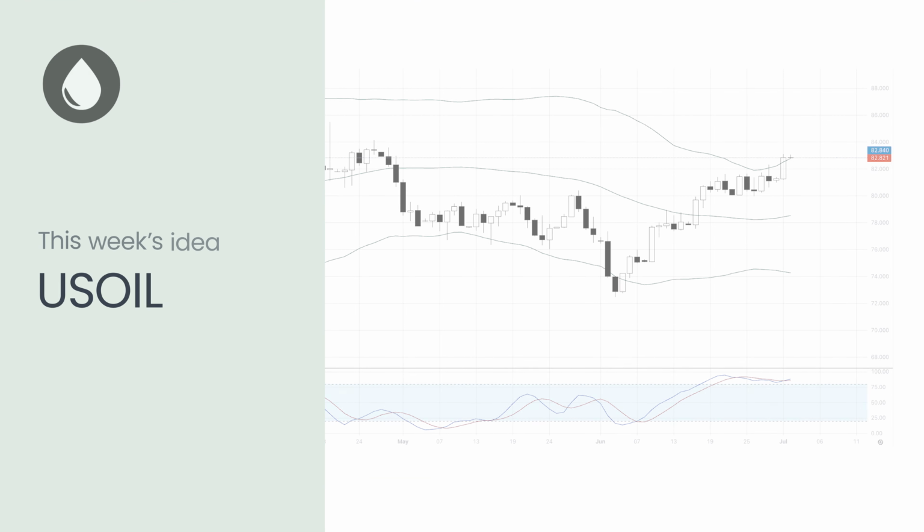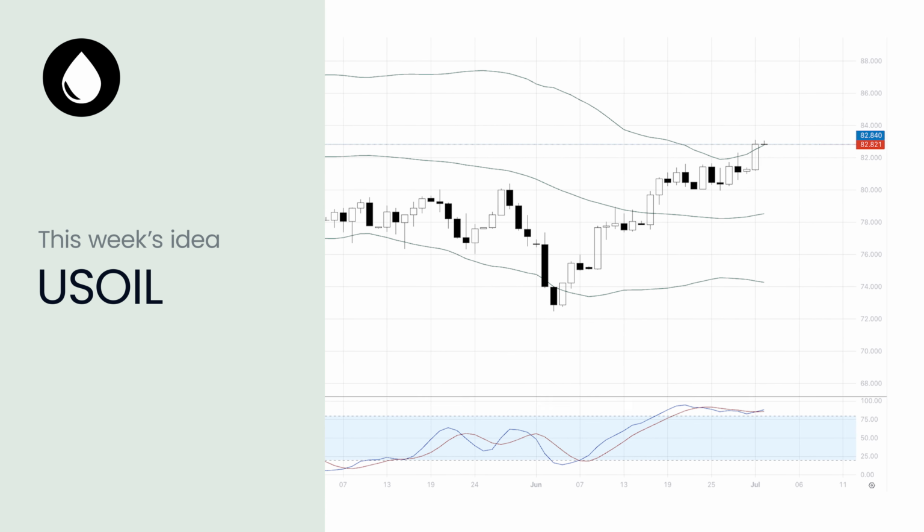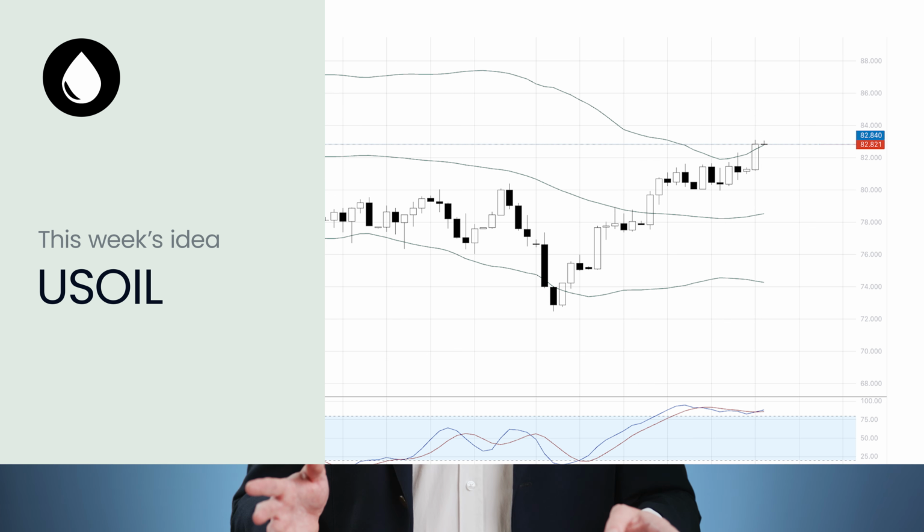Now, this week's idea is a potential buy for American light oil. The possible target for the position could be around $85 and possibly even higher than that, around $86 as a stretch target. We can see that recently oil has moved in a fairly strong uptrend after quite a strong downward movement at the very end of May and beginning of June. However, the main concern now is that the price is very clearly overbought, so it's possible that if the movement were to continue upward, it might not do so immediately.